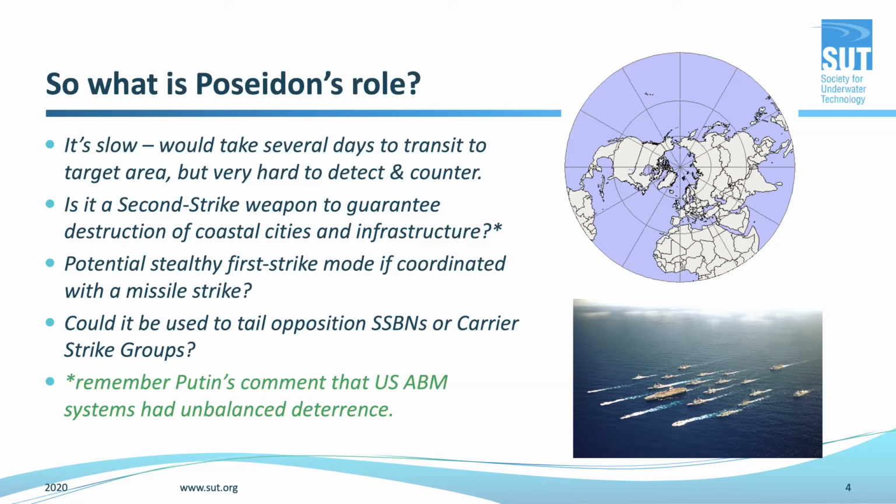The idea being somebody launches a surprise attack on Russia, perhaps destroys Russia's major cities. Then Poseidon can be launched and it arrives days, even weeks after you think you've just beaten Russia, and destroys your coastal cities, docks, harbors, and infrastructure. So if the purpose of the weapon is nuclear deterrence, stopping somebody from attacking you in the first place, then clearly it makes an awful lot of sense.